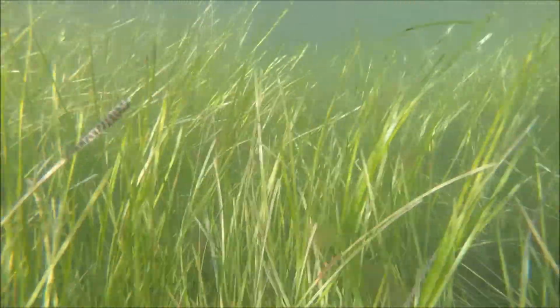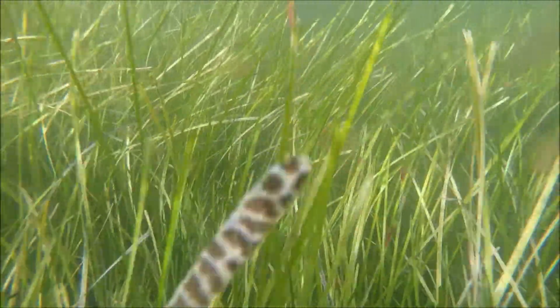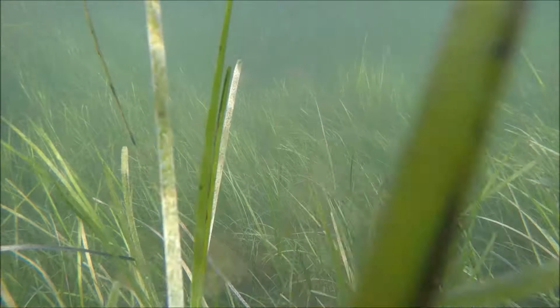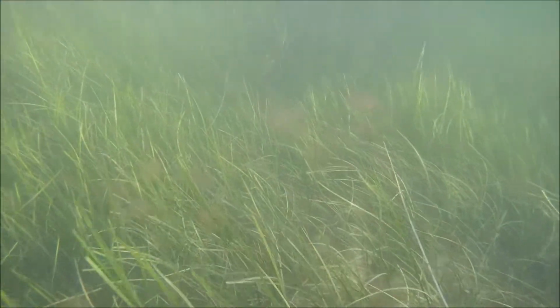And just this function of eelgrass beds trapping carbon is incredibly important if we talk about climate change, if we talk about a warming planet.